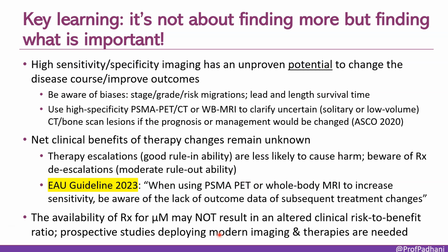The net clinical benefit of therapy changes is currently unknown. Therapy escalations are less likely to be harmful because of the good rule-in ability. Treatment de-escalations have to be done cautiously because of the moderate rule-out ability. The ability to detect and treat microscopic metastatic disease may not alter the clinical risk-to-benefit ratio. Prospective studies deploying modern imaging and treatments are needed.